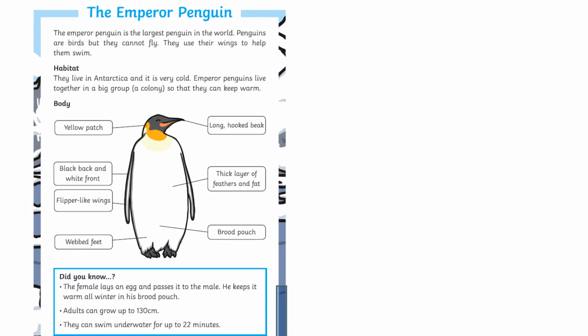Now we've got a little subheading there which says habitat. Now habitat is about where somebody lives or where an animal lives. It says they live in Antarctica and it is very cold. Emperor penguins live together in a big group, a colony, so that they can keep warm.